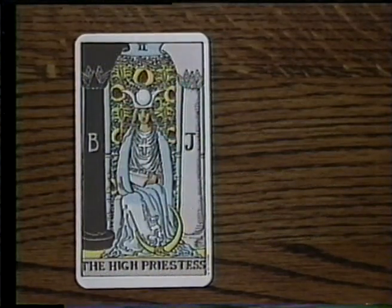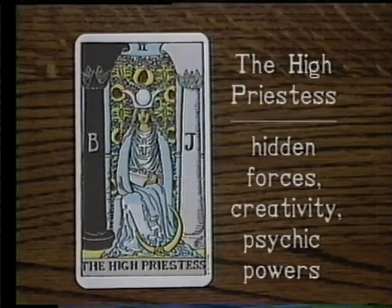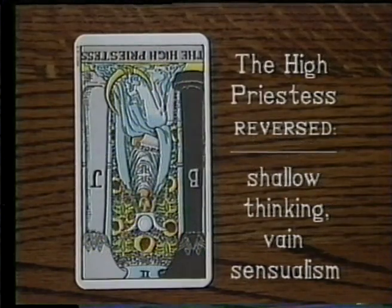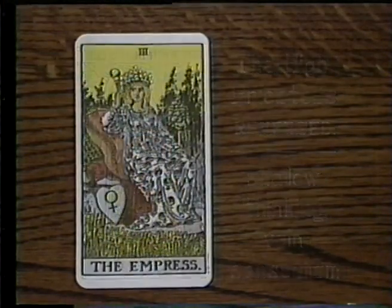The High Priestess presides over the intuitive forces of the unconscious. She represents hidden inner forces at work, the creative drive of the artist, the mysterious powers of the psychic. In the reverse position, she indicates shallow surface ideas, empty sensuality, and vanity.